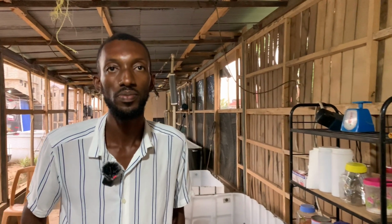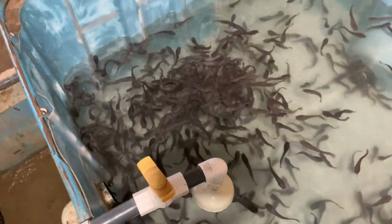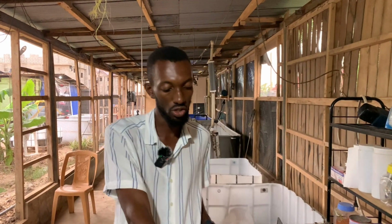In terms of, you people do something you call sorting. Is it from one production that you sorted them out? So these 3 tanks are from one production. These 2 tanks are from one production. And then this and this are from one production as well. So this and this are jumbo sizes. Yes, the juveniles, the post-juveniles, and the jumbo size are from one production.